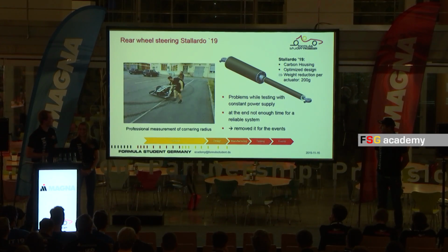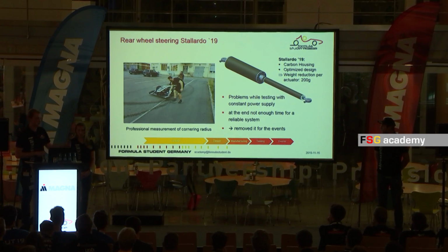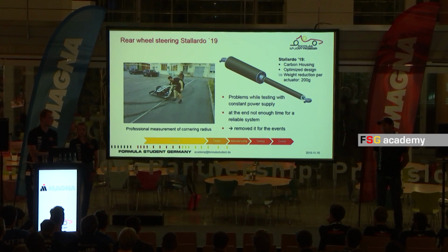Then we tested a new version of it in Stallado 19, optimized in weight and so on. We measured the cornering radius very professionally with a bottle of water, but yeah, perfect. But we had some problems while testing with the power supply, and then we decided that it's not reliable and that we don't drive it at the event.